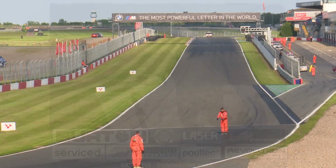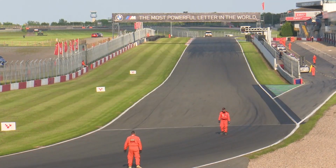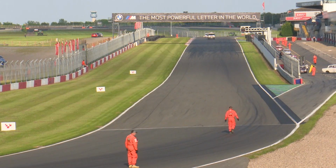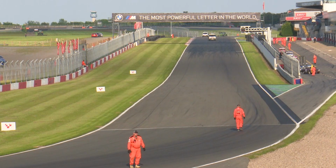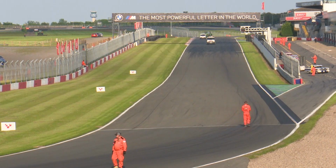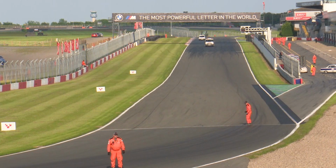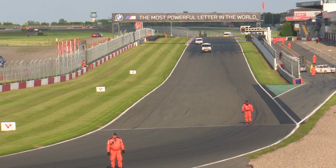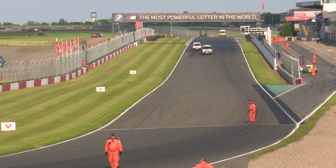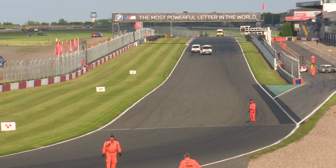Well, we've still got one race to go, the pre-93 and 03 touring cars, but I think I need to just take a pause to let my voice recover after that brilliant pre-66 display there. The winner is down in Parc Ferme. And we will hear from Joe Ferguson in a few moments' time with Steve Jameson.